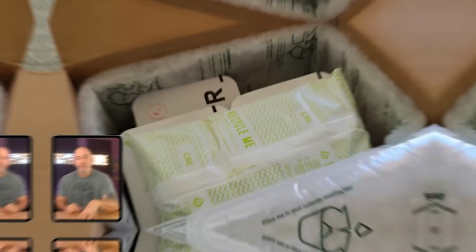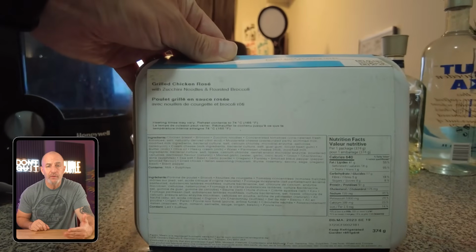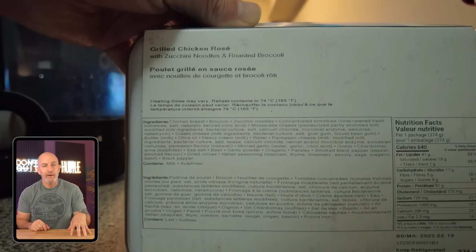Now, what stood out to me right away was just how easy everything was. The box showed up cold packed and organized at my door, and each meal had its own little tray with a label. It had everything clearly visible, all of the nutrition amounts, the protein amounts, everything was there, so I didn't have to think about anything. I just tossed it in the fridge.